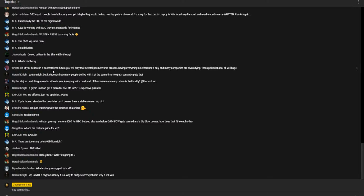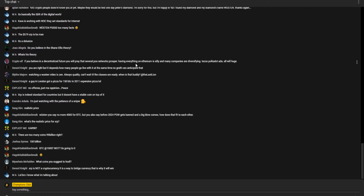If you believe in a decentralized future, you will pray that several proof-of-stake networks prosper. Having everything on Ethereum is silly, and many companies are diversifying. Tezos, Polkadot, ADA. So that's another thing.